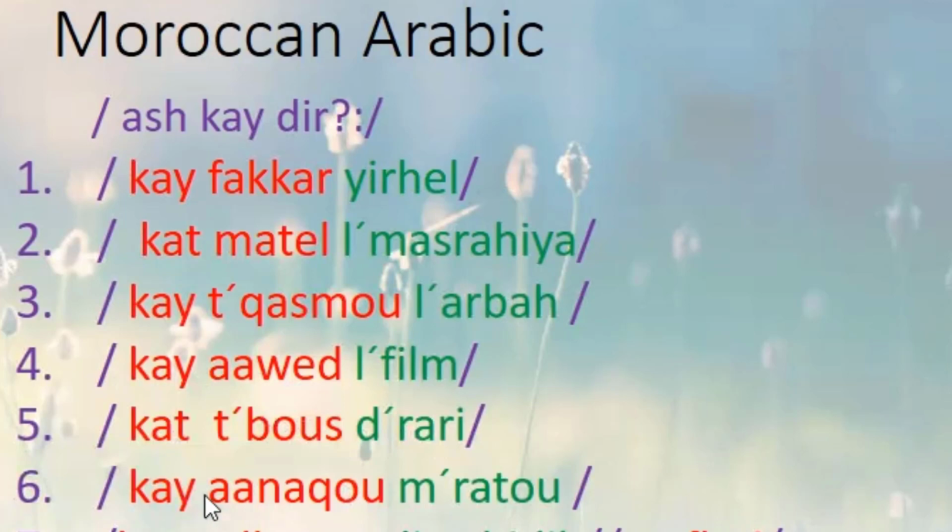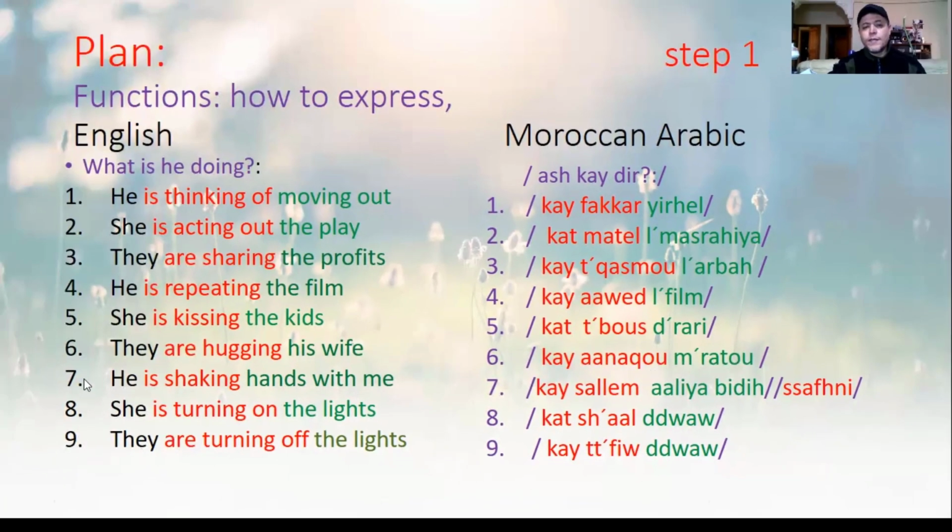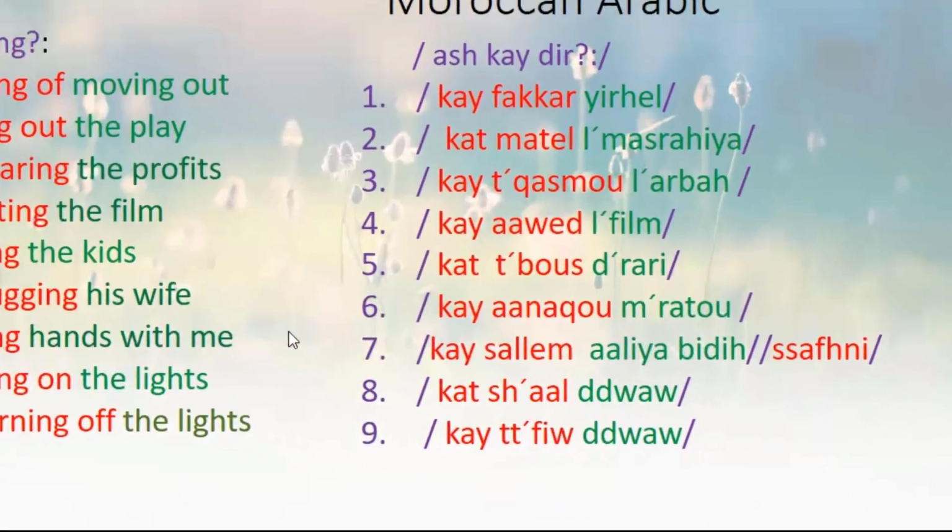Number 6, they are hugging his wife. They are hugging, كيعنقوا, his wife, مراته or المرأة ديالو. Okay, so the u suffix here stands for ديالهم. Okay, so مراته or ديالو مراته المرأة ديالو. Okay, so كيعنقوا مراته and كيعنقوا المرأة ديالو.